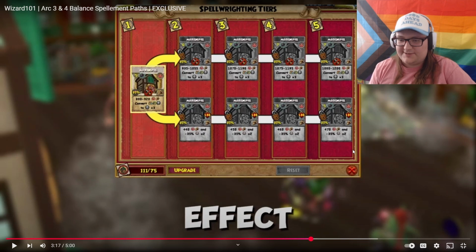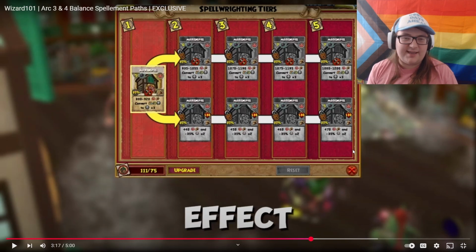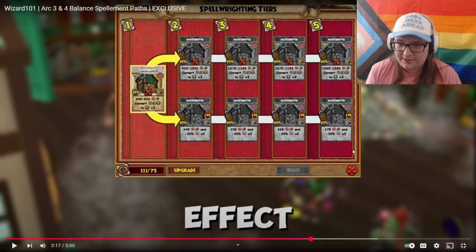It's a simple change. Currently in Live Realm, Mockenspiel gives either a blade or a weakness, and neither of which are very strong. So I very much like this. I am going to be sad that sometimes I can't clutch out with a blade situation, but I think a weakness is almost always what we're praying for anyway. So I think this is a good change.